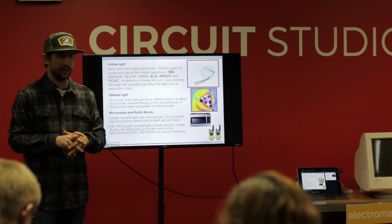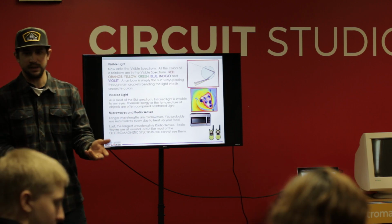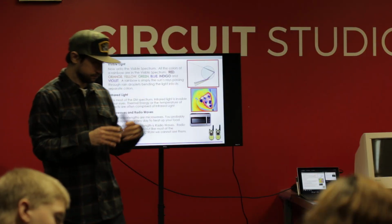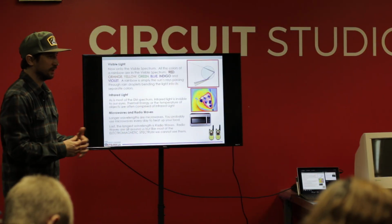And so most people think that thermal imagers are picking up a heat signature, right? That's what we kind of think of thermal imagers. They're actually not picking up heat.